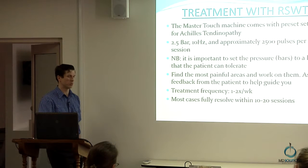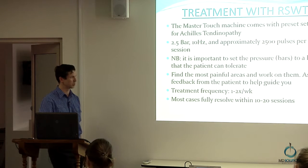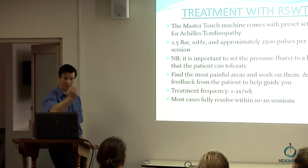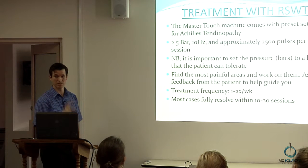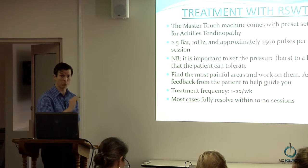It really depends on the chronicity of the condition. I have a patient I'm just finishing up with. He's on his 21st visit, but he's had it for 10 years. So it's well ingrained, and I'm undoing years and years of rust. Whereas someone who's only had it for a couple months, 10 visits, they're running a marathon. And that's full resolution. That's not, I feel better, it's perfect.